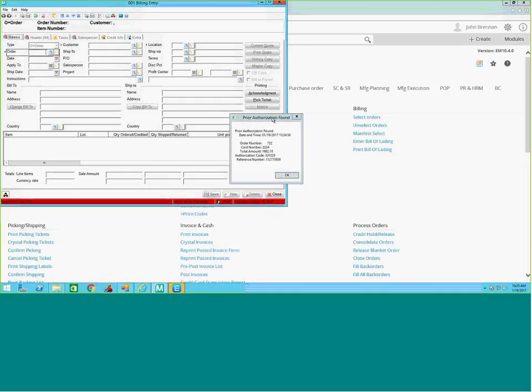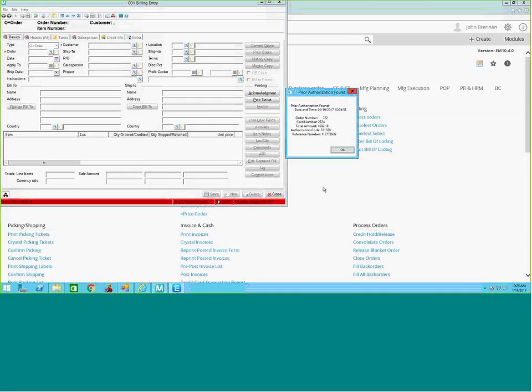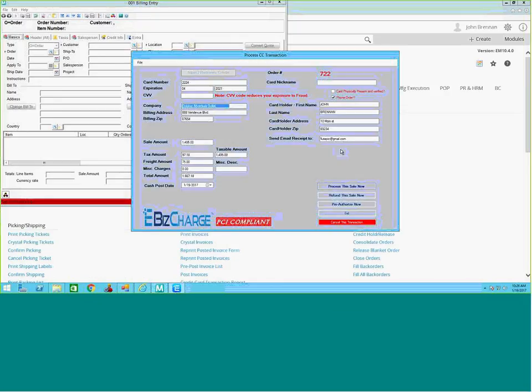And what happens is we get the prior authorization. We have created an authorization for this transaction. We've created for $1,692.18. It may have changed a little bit, but we know that we have as much money as we need to cover that transaction to encumber the customer's account. So we click OK. We've done that. Our Process CC transaction screen pops up again.